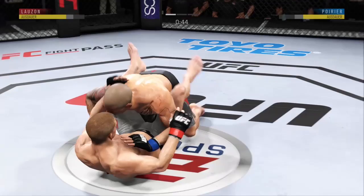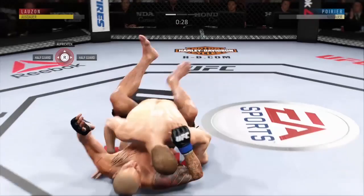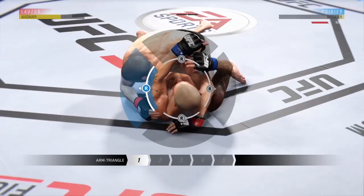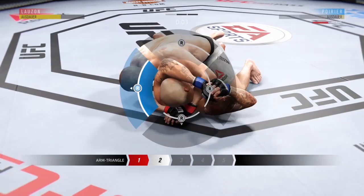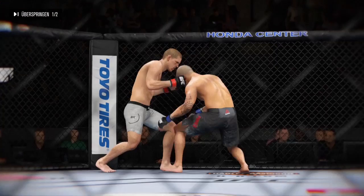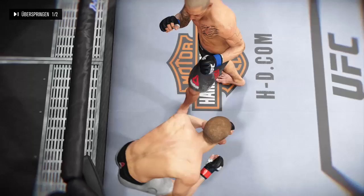And he escaped the choke. It looks to me like he's trying to turn towards either side. Nicely executed sweep, winds up in guard. Got to get out of the half guard, separate the legs. Wow, that was close. Let's take a look at that again.